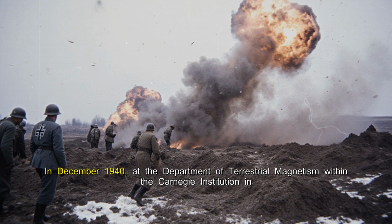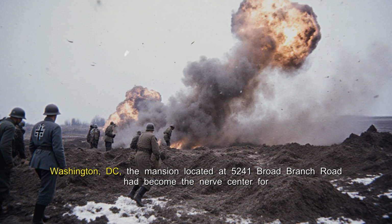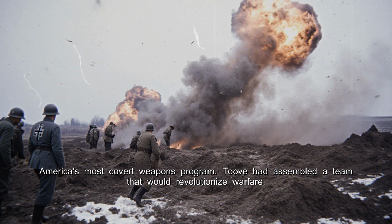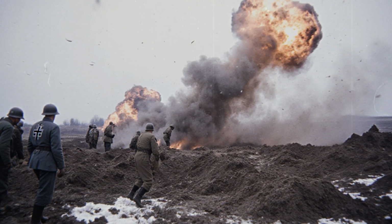In December 1940, at the Department of Terrestrial Magnetism within the Carnegie Institution in Washington, D.C., the mansion located at 5241 Broad Branch Road had become the nerve center for America's most covert weapons program. Tuve had assembled a team that would revolutionize warfare.